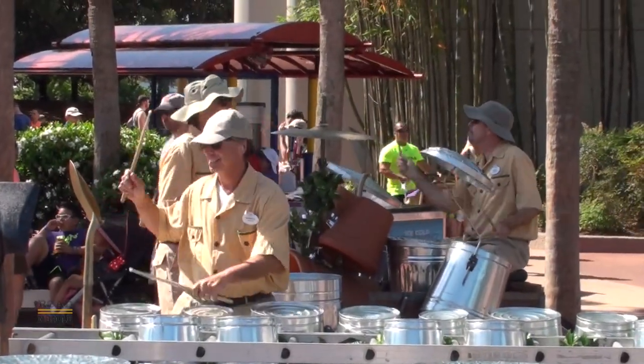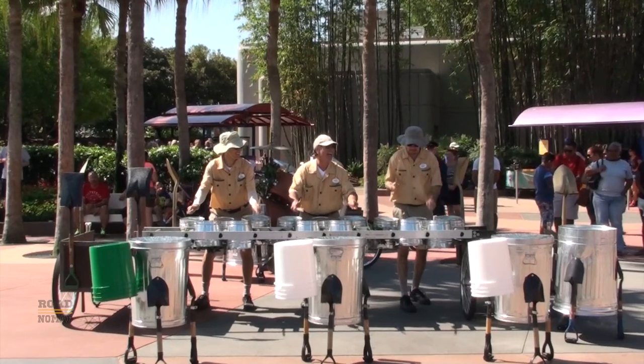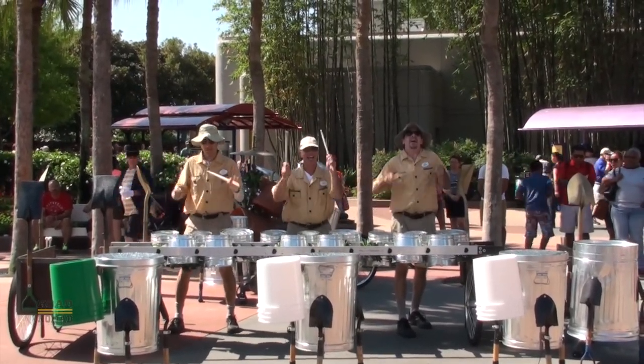Outside, they have these guys playing these makeshift drums. I don't know if this is part of the Flower and Garden Festival or a regular show, but it's pretty cool. They're very talented drummers.